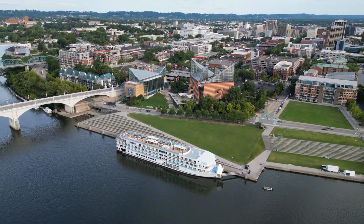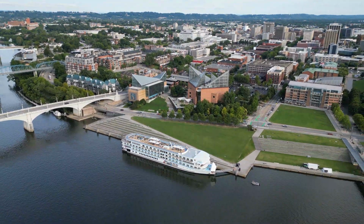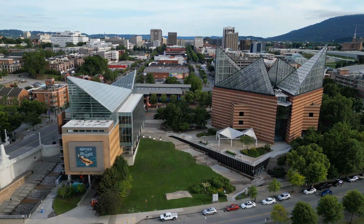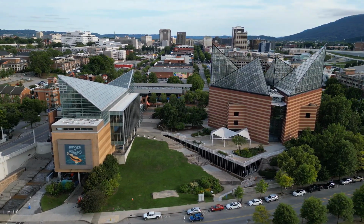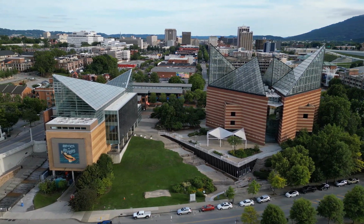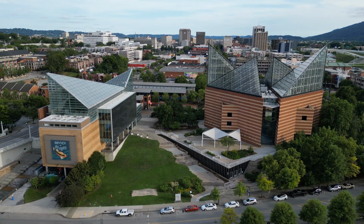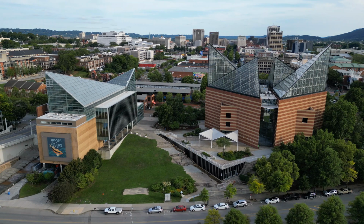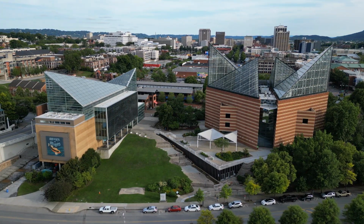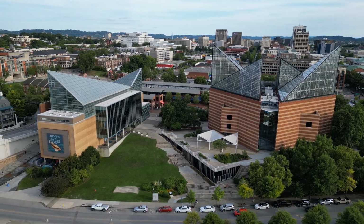Our ship was docked in a perfect location. See those two buildings on the other side of the street just beyond the ship? That is the Tennessee Aquarium, one of the best aquariums in the United States. The building on the right was the first to be built. It opened in 1992 and was a big success right from the start. They added an IMAX theater in 1996, and then the big expansion, that building on the left, opened in 2005.